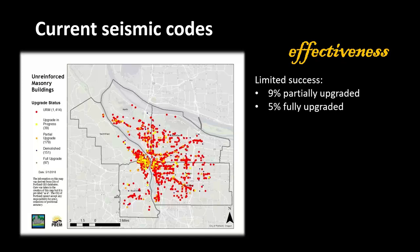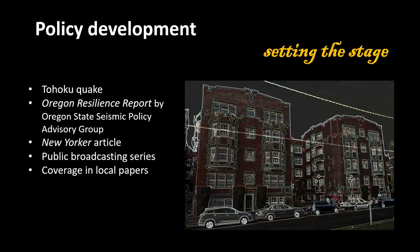So given all this information about how many URMs we have, how they're used, and the risks that they present that Matt's already spoken to us about, and also given other events of the last decade, the Tohoku earthquake in 2011 that put a lot of tsunami debris on Oregon shores and brought the earthquake risk to our attention, the Oregon Resilience Report that came out in 2013 and really highlighted the massive seismic risks in Oregon, the New Yorker article that came out in 2015, that was a really big one. Oregon Public Broadcasting did a series about it. We got a lot of coverage in the local paper and the news weeklies. We felt like the window was open, that people cared about this issue and that there was an opportunity to do some mandatory retrofits.